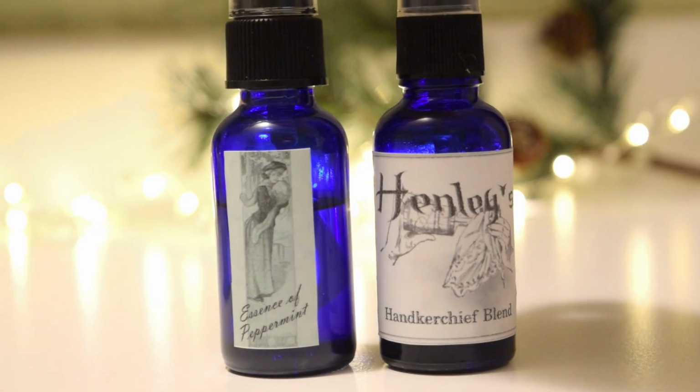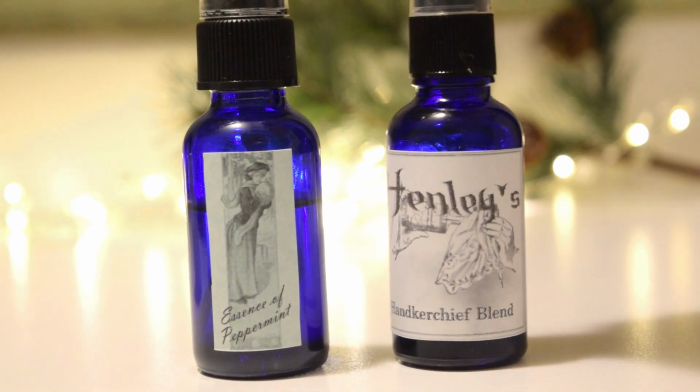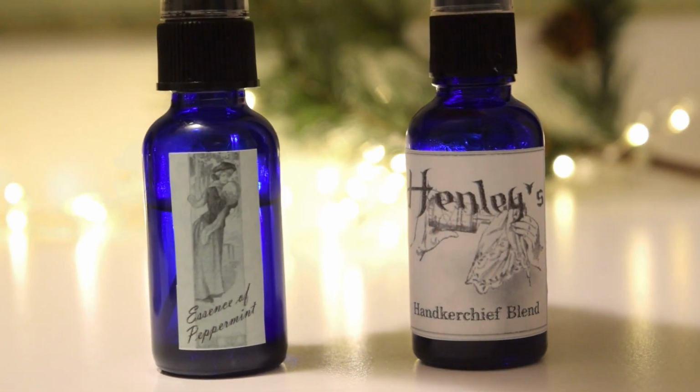And then we had 2 perfumes. We had a handkerchief perfume and the essence of peppermint, neither of which I've used yet. I think I've used the essence of peppermint a few times as a linen spray. I don't even remember what the handkerchief one smells like.